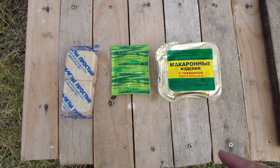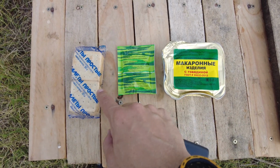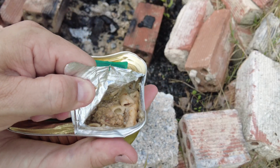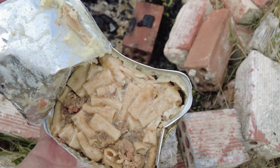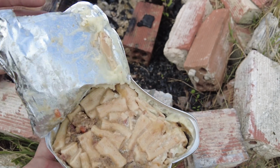Right, lunchtime. We're going to have this pasta with beef. We're going to have this isotonic drink and some crackers. So there it is opened up. You can see how much fat is in this meal.